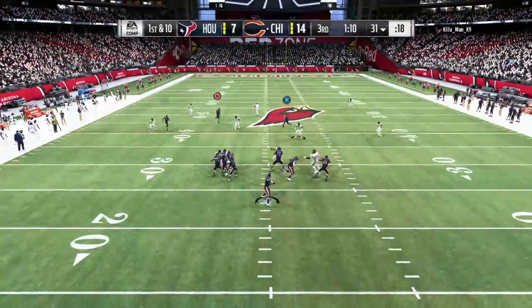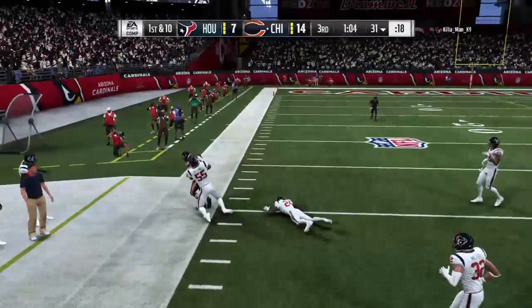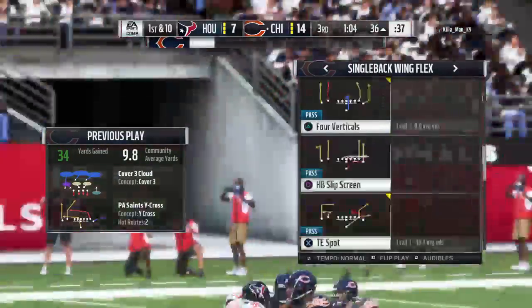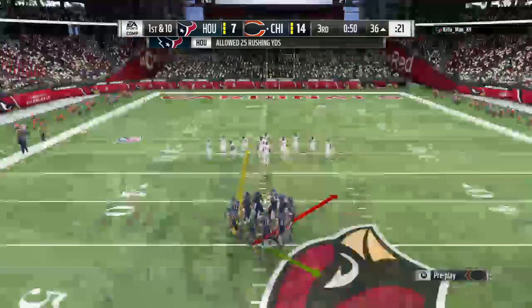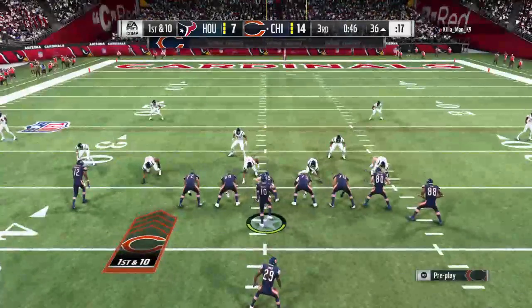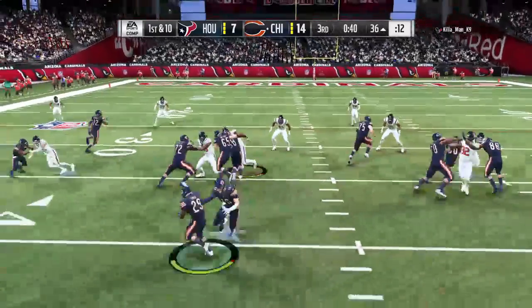On 1st and 10, it's Trubisky. Throw left side complete. That's Burton. An excellent pickup of 34 yards. There will always be a place for methodically marching the ball downfield. But when you can pick it up in big chunks and strike like that, have explosive plays, that's often the difference in winning and losing. Those types of plays that can knock a defense off balance, that'll drive a team towards a victory.